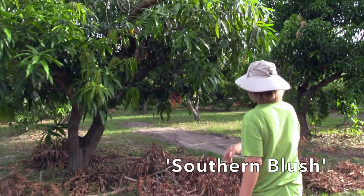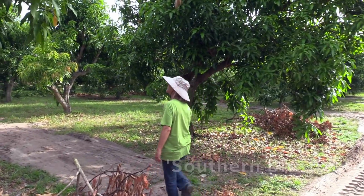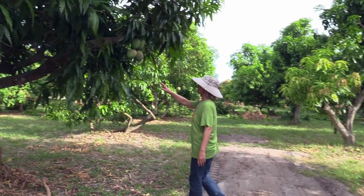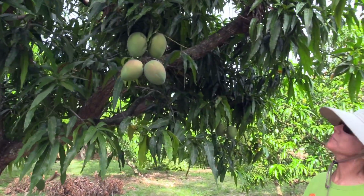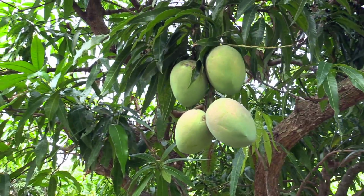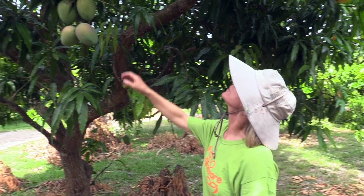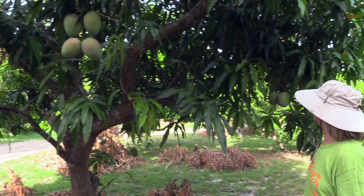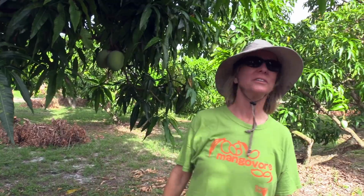This is Southern Blush. So it looks like we have 7 fruit left on the tree. Interesting thing is that the later mangoes on this tree seem to be cleaner than the earlier ones. We have a little mango bacteria black spot there, a little patch, but much cleaner than the earlier fruit.